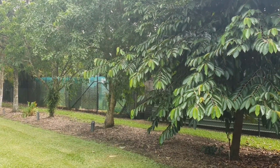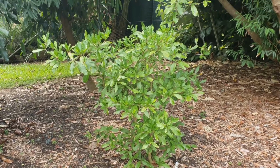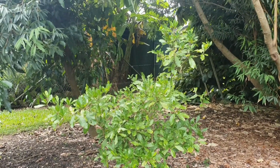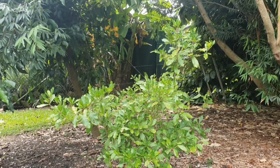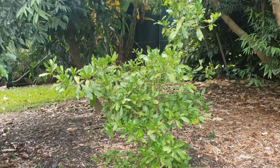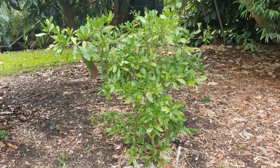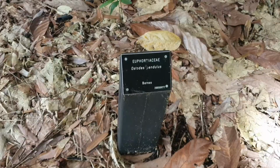Quince and achacha. Looks like they just planted a baby miracle fruit. And for those of you that don't know about the miracle fruit, you chew it first, and then you take any kind of sour fruit like a lemon, and it tastes sweet. If you've not got to try it, I encourage you to try it.